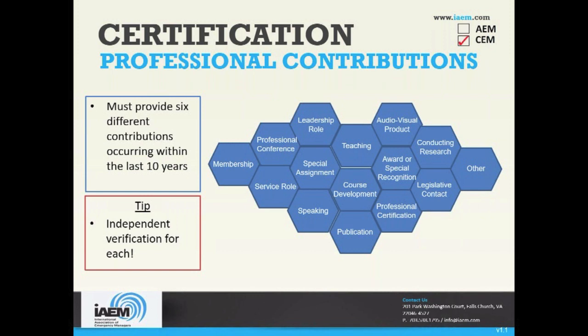That's very important. The key, and I will tell you, if you've been in the emergency management field for very long, you know that the key to success is documentation, and it's the same for the CEM program. When you deal with providing the information that's required for your 6 different contributions, documentation and independent verification for those particular contributions is what is going to determine success or failure in your application.